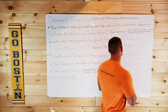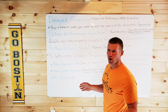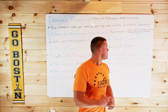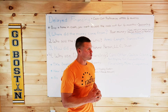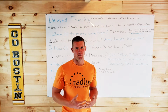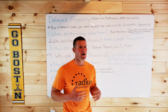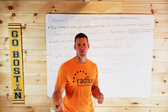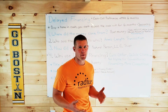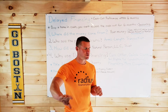All right, let's move on to number two. Who sold the property to whom? I really don't understand the whom, but who sold the property to who? This has to be an arm's length transaction, meaning you can't really know the seller of the property or they can't be related to you. I can't buy a property from a parent or a sibling using all cash and then turn around 2 days after the closing and do delayed financing. So it's got to be an arm's length transaction.